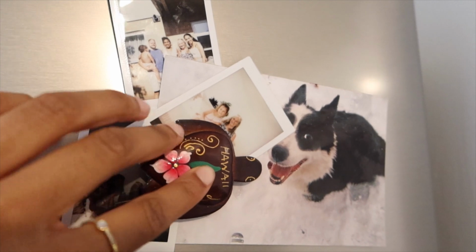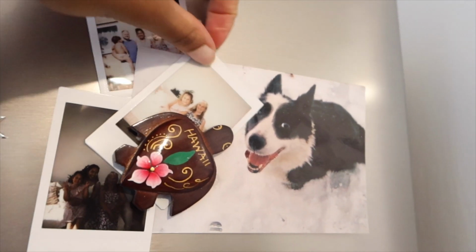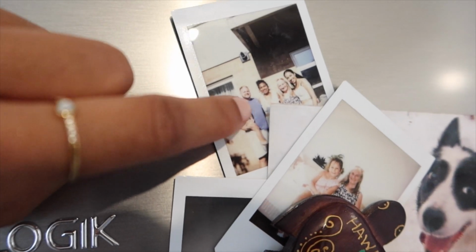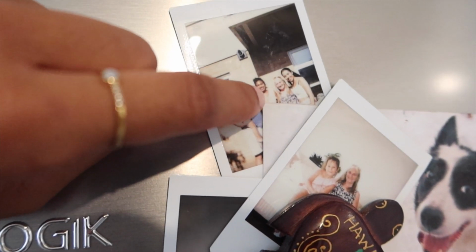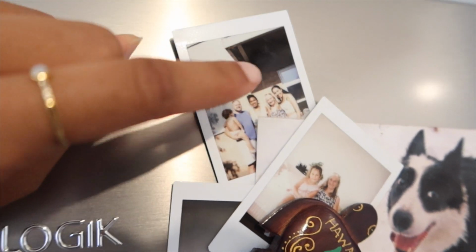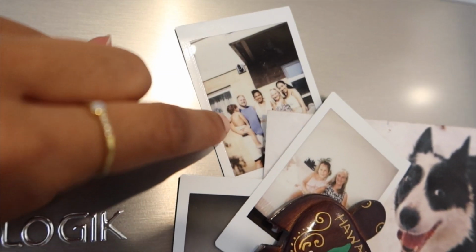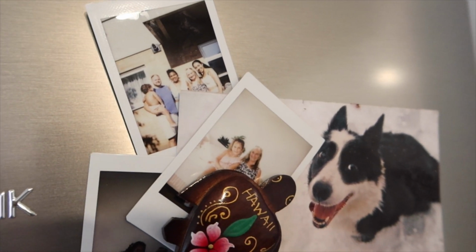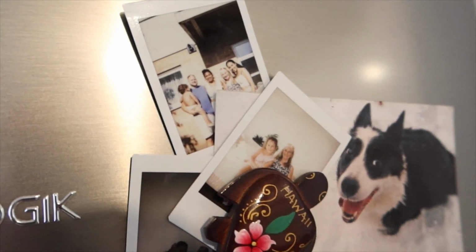This is a little Hawaii thing from when I was in Hawaii. Little turtle. My niece, that's me, and that's my mum. That's my nephew Hudson, my brother-in-law Jordan, my sister Aisha, my mum and me. And my niece actually took this photo and she was really proud of herself, and I was really proud of her because I thought this was a really good photo for a 4-year-old to take on a Polaroid who's literally never seen a Polaroid camera before.